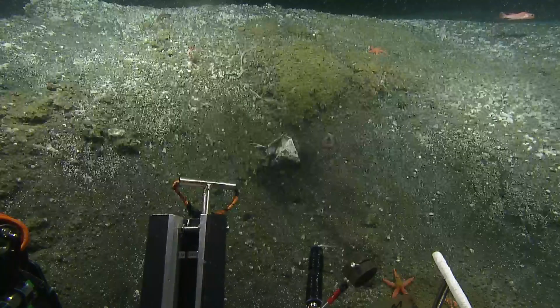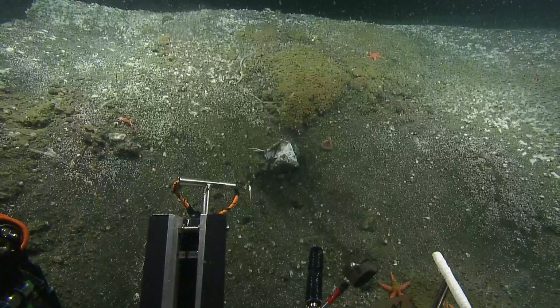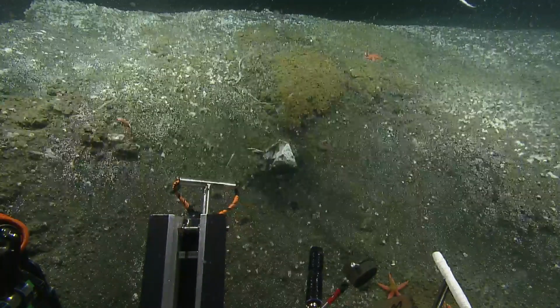And you meant a digital marker, right? Not one of the physical ones. Yeah, we don't have it. Yeah, we want to save that for sampling sites. Right.